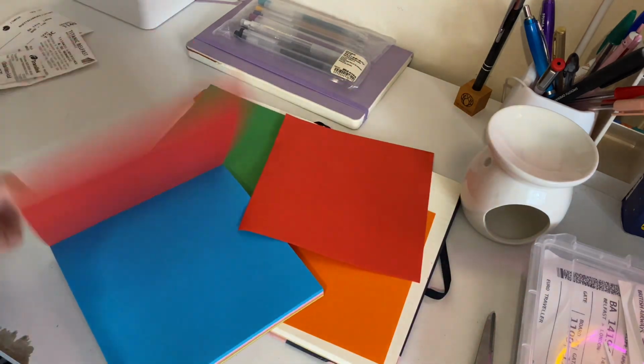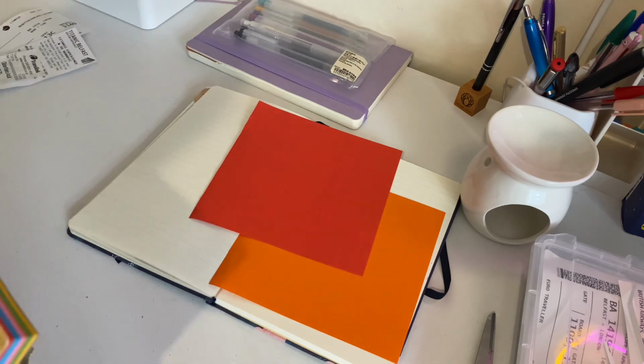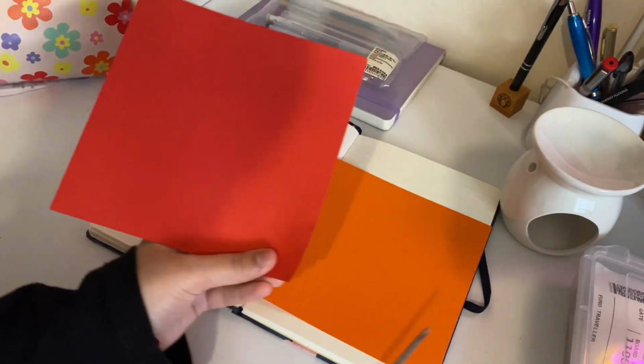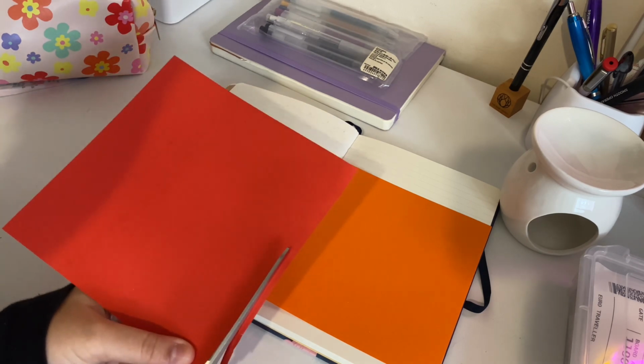So I'm also selecting some color palette, which color I will go with in my journal. So at first I chose green and orange, but then later I thought that it was not matching, so I changed green to red, and I will stick them on in 2 pages.